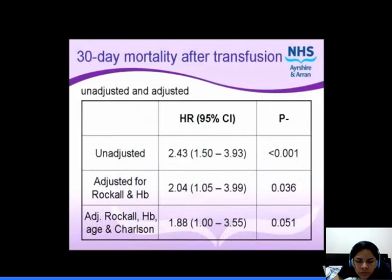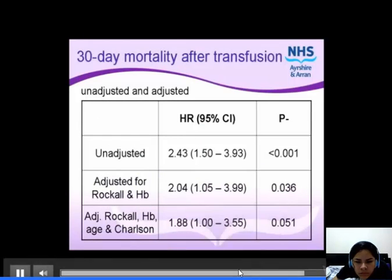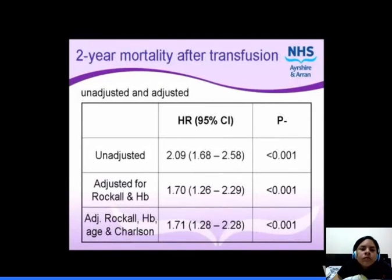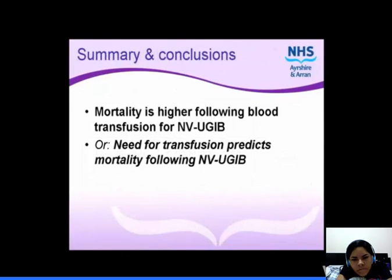The hazard ratio for 30-day mortality following blood transfusion was still higher even after adjustment for Rockall score, hemoglobin, age, and Charlson comorbidity score. The same applies to the hazard ratio for the 2-year mortality following blood transfusion. In conclusion, mortality is higher following blood transfusion for non-variceal upper gastrointestinal bleeding. Alternatively, the need for transfusion might predict mortality following non-variceal bleeding.